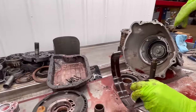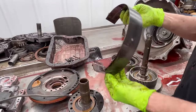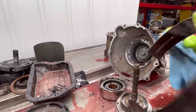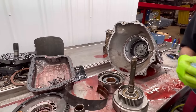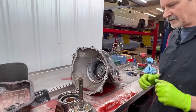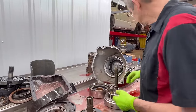This unit's been out a while, it looks like. This isn't a factory band. This is a 3-speed 727 band. See that right there? And of course, that's what we'll put in them too. The 727 is a 3-speed band, and if you notice, we have another new one sitting right over here. You just get a lot more material putting onto the drum. It grabs a lot better, where the factory one does not. A lot less material.